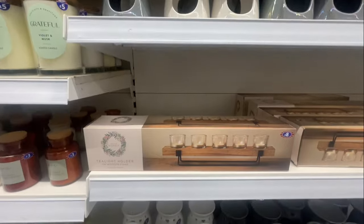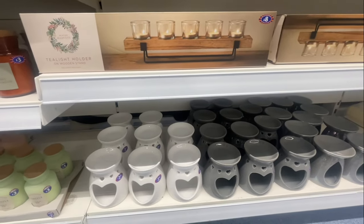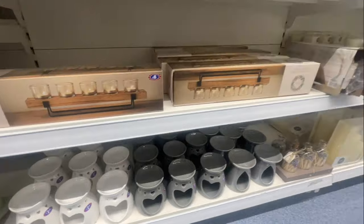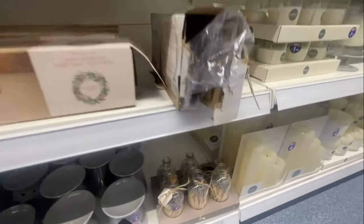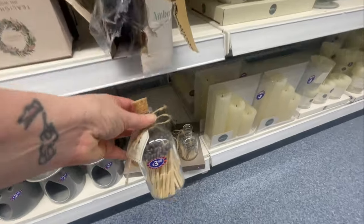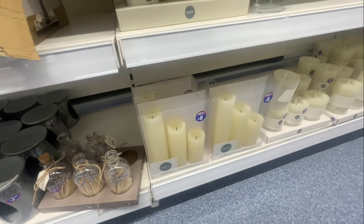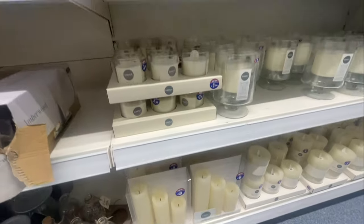I actually have seen this previously, it was £8, and I'm sure I've seen that in the sale again. So I'm not sure as to why they keep putting stuff in the sale and then bringing it back to full price. This is the one that I've got, it was £3.50. And like what I said, I just get some cooking matches and pop them in there.